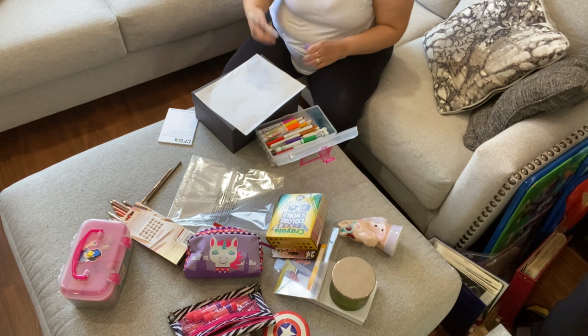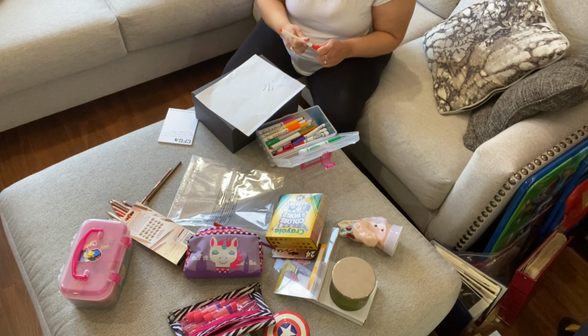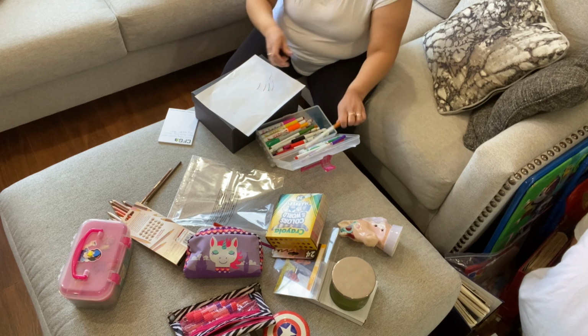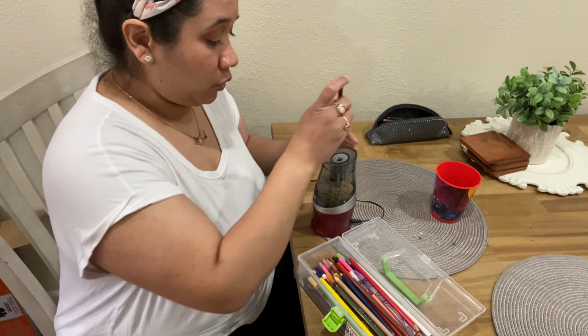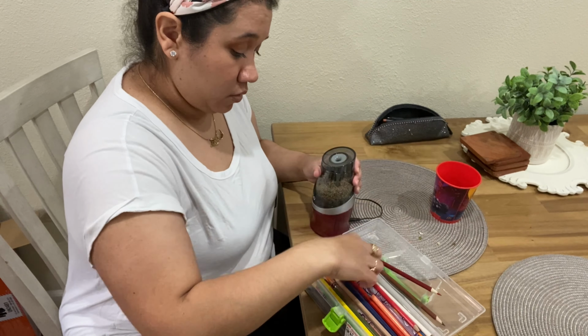So now I'm going to go through my kids' markers and color pencils. I like to go through them one by one to make sure that they all still work. Does anybody else sharpen their kids' color pencils, or do you guys just buy them new ones? Let me know in the comments down below.